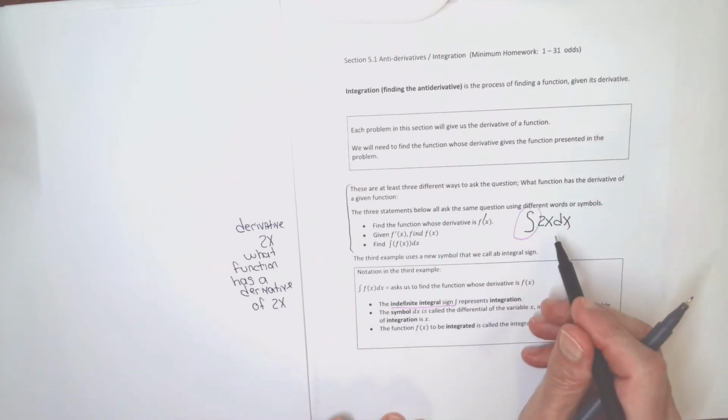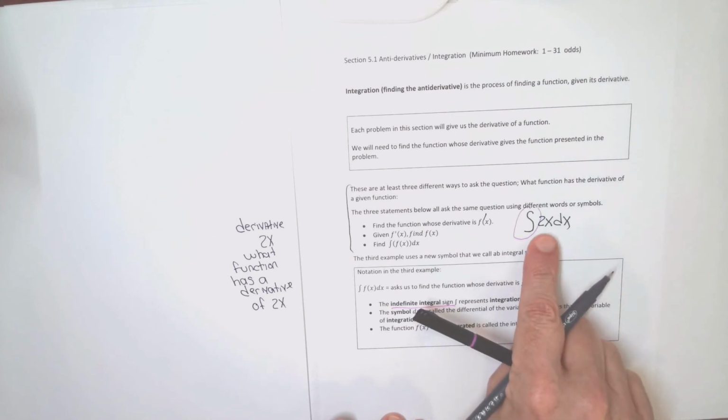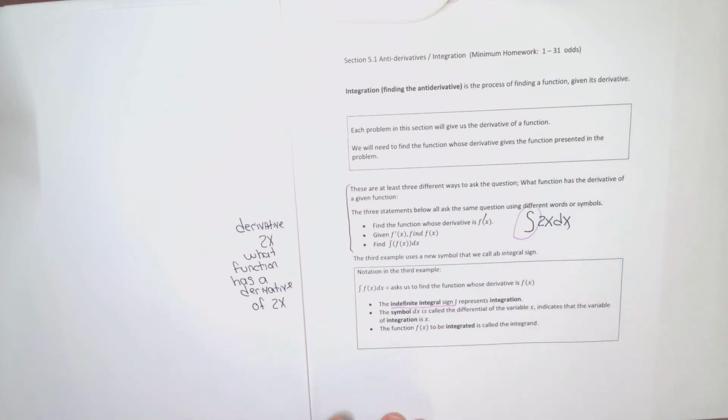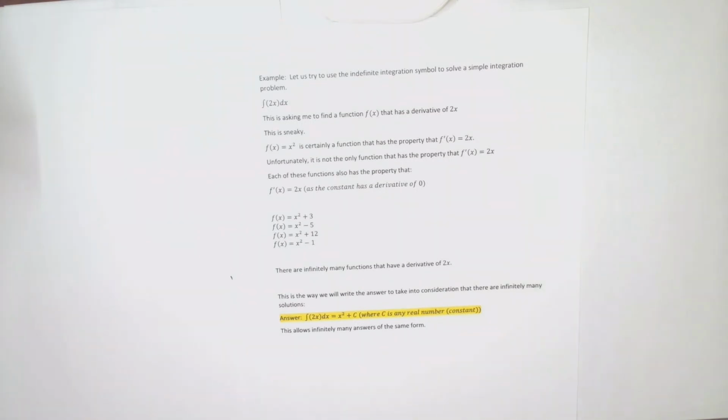Again, this right here would be asking the question, what function has a derivative of 2x? You might know an answer to this question. It would be fantastic if you do, but you don't have to know the answer to that question. We're going to get the answer using calculus in a bit. So coming back to relive this example that I talked about, let me try to explain what the answer to this question is.